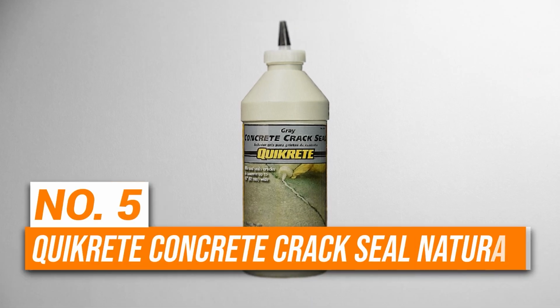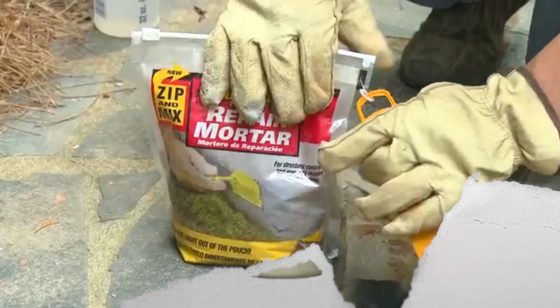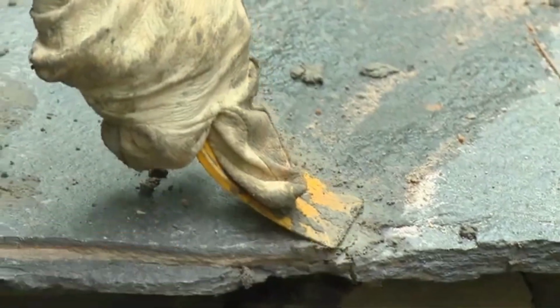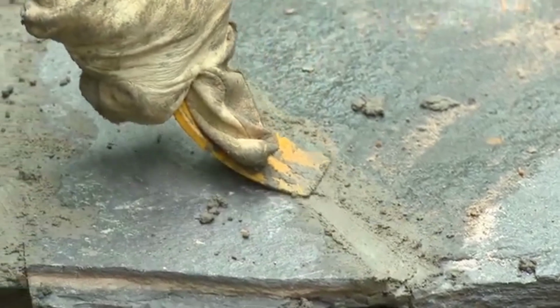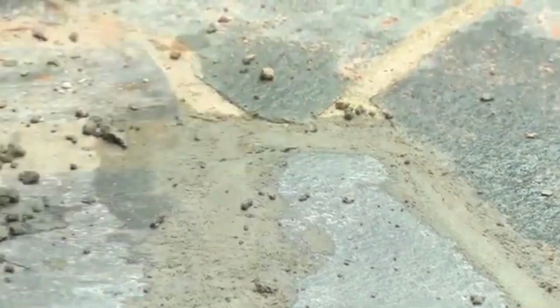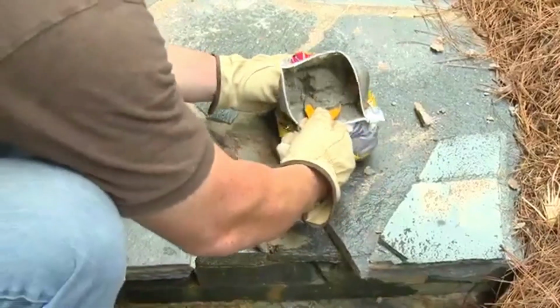Number 5 is the Quikrete Concrete Crack Seal. This is the best for small cracks on the list. The squeeze bottle makes this concrete crack filler a breeze. Snip the tip, shake well, and pour the thin self-leveling liquid into cracks up to a ½ inch wide. It flows to the bottom and skins over in about 30 minutes.